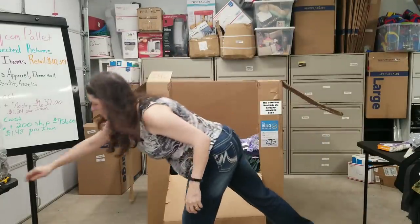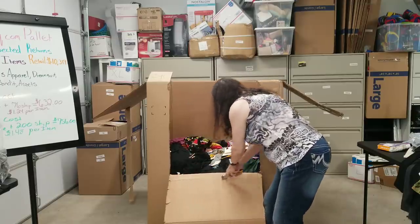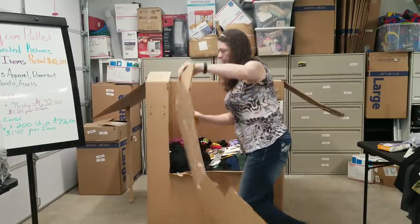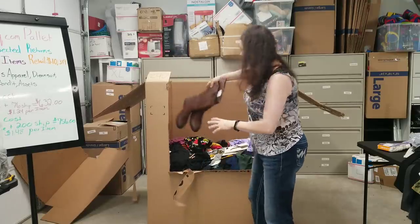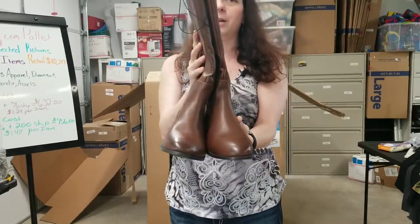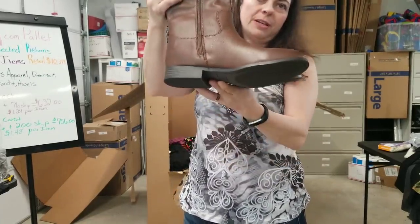So I'm going to get this out of my way altogether because I keep tripping on it. There we go. Violent with my box cutter. All right, that's a lot easier. Ooh, this is a good find. So remember, $1.24 is what I paid for these.